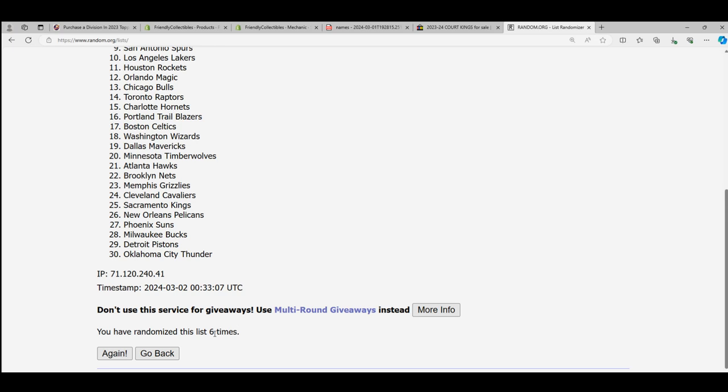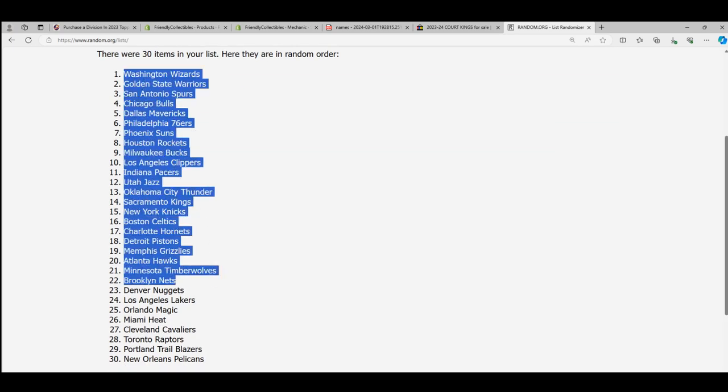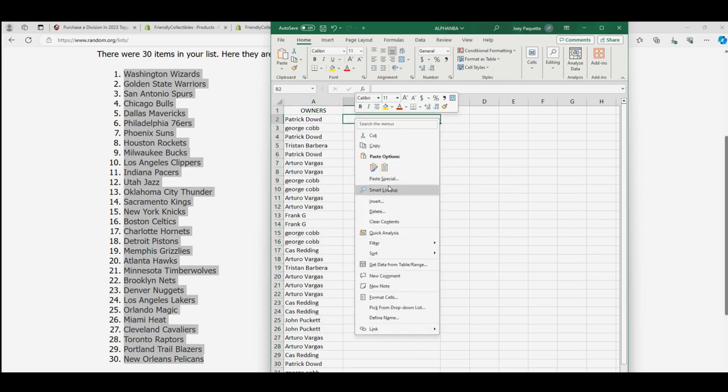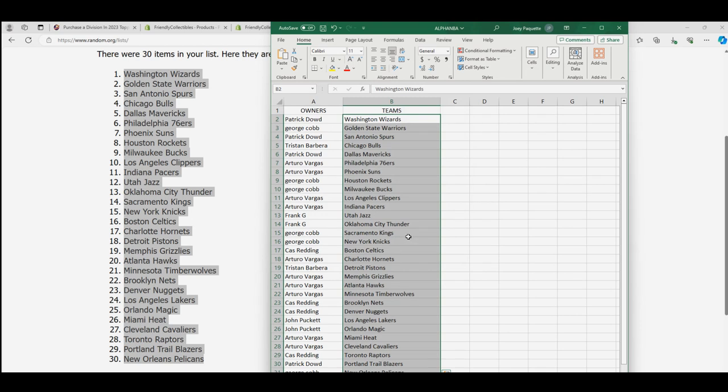Lucky number seven. Golden State is a really big team to get in this. They're in the number two spot up there. George got Golden State. The Hornets belong to Arturo. Good luck with Brandon Miller. The Spurs, Patrick D. Congrats.